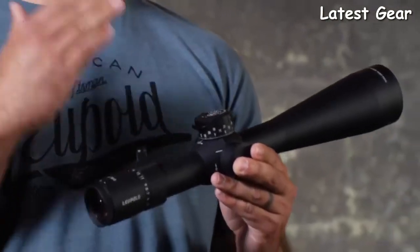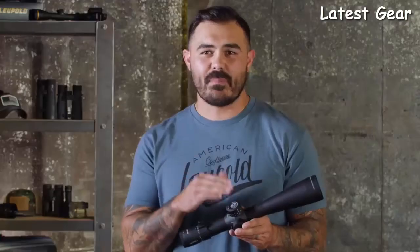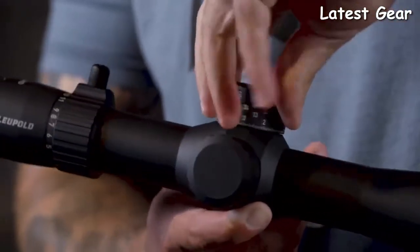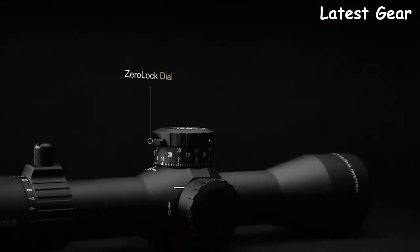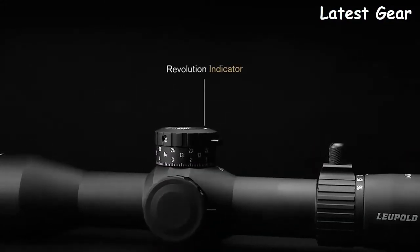The newly designed M5C3 zero lock adjustments are extremely precise, repeatable, and easy to use. The three turn dial gives you 100 minutes of angle or 29 mils of travel. And our patented locking mechanism and revolution indicator make sure you always know where you're dialed.